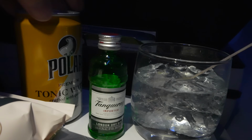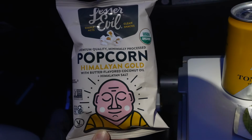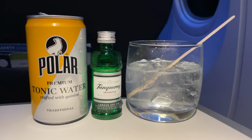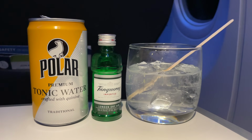Service tonight includes drinks and a basket of snacks to choose from. I'm liking the polar tonic water, and the snack choice seems decent enough. No meal on this one, and that may be a big downside for some, but given the late departure just before midnight and the short flight time, I didn't really want to eat much anyway.